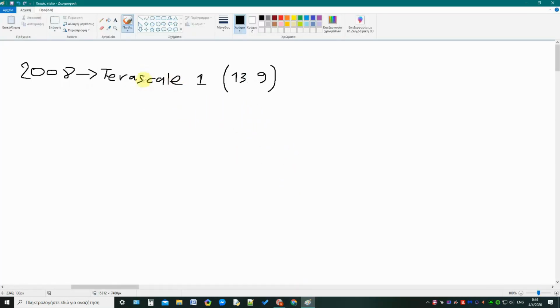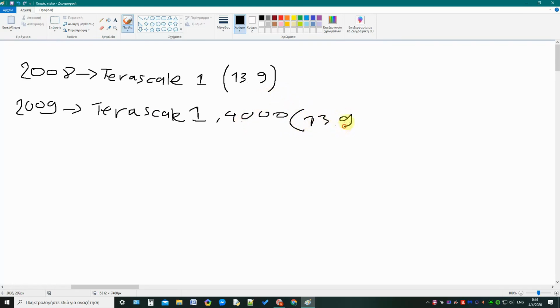But at least that architecture got more months. So yeah, in 2009, okay, it's not 2009, but I will call it 2009, we got Terascale 1, but with the 4000 series. And here also we have 13.9. Like, yeah, that was the latest AMD driver.